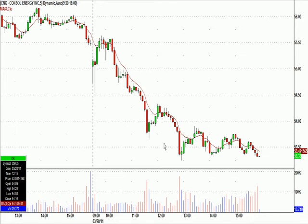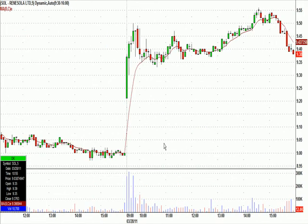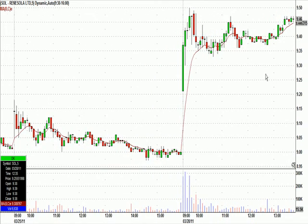Had some other stuff, but nothing I really loved. Just a couple small. Give you an example of one, like SOL, basing below the high of the day here. Gave a very low risk entry. Had this tight base with the high of day still to the left.